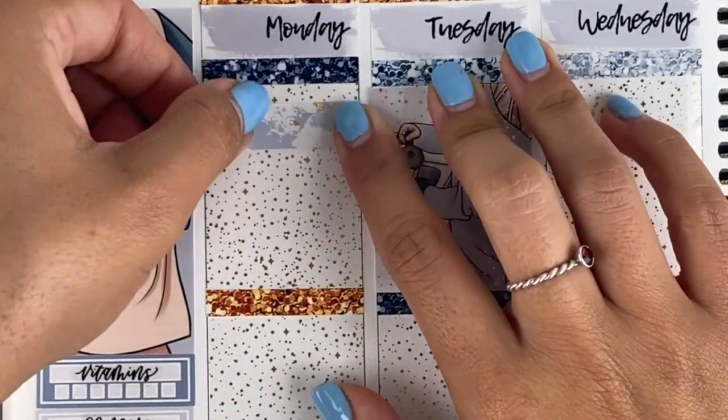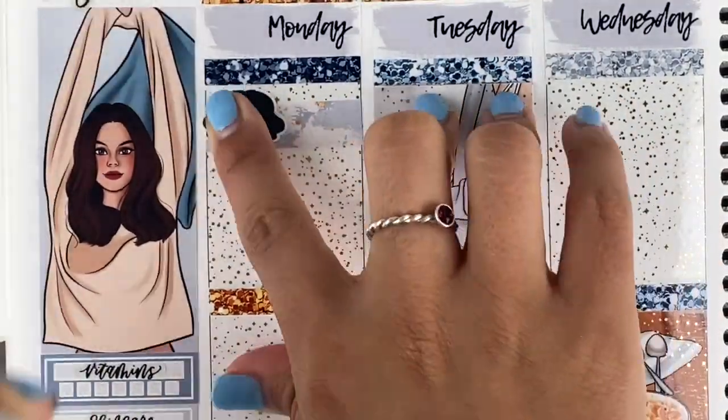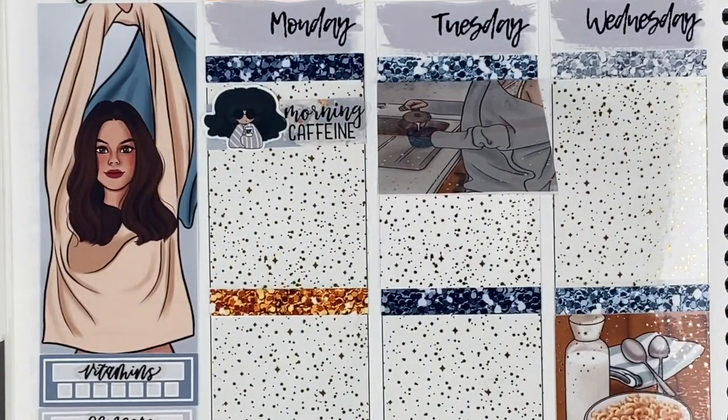Okay, let's go ahead and get into the day by day. So first thing on Monday, I used a Glam Planner Girl and a Morning Caffeine script from Station Stickers.